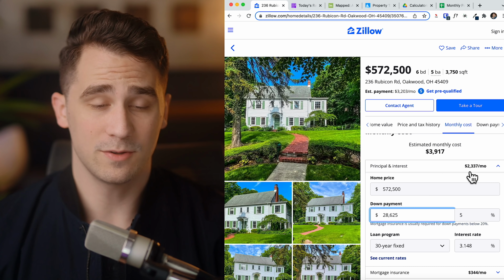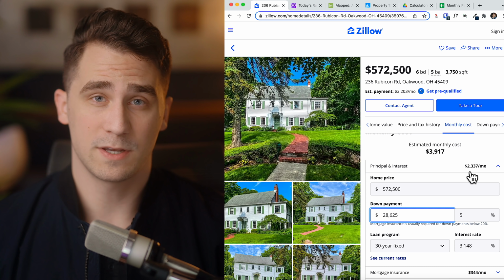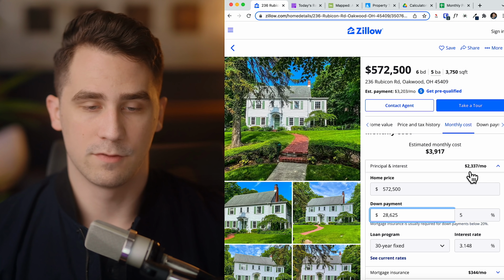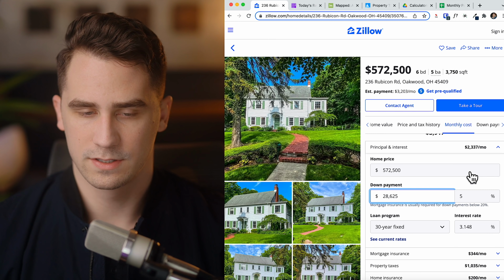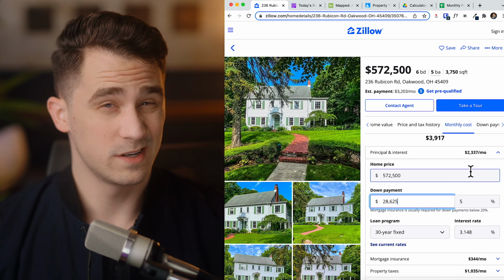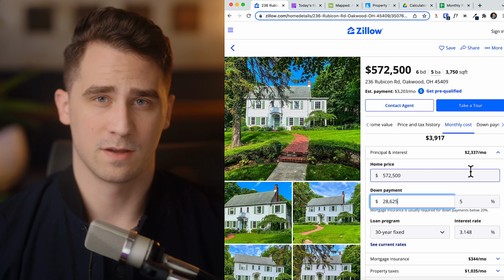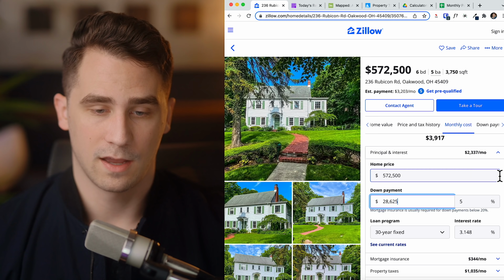So this can price out a lot of people very quickly, especially with how competitive everything is. People are looking near the higher end of their price ranges. And so if $3,200 a month was already at the high end of your price range, you absolutely don't want your payment to come back being $3,900.